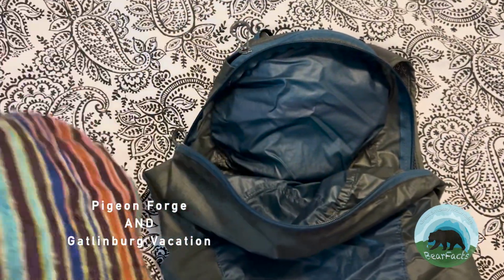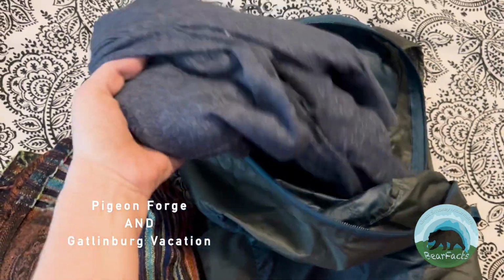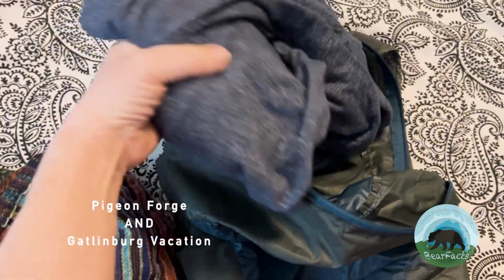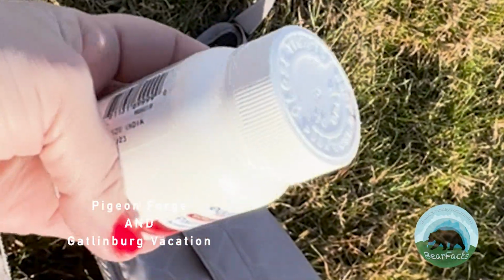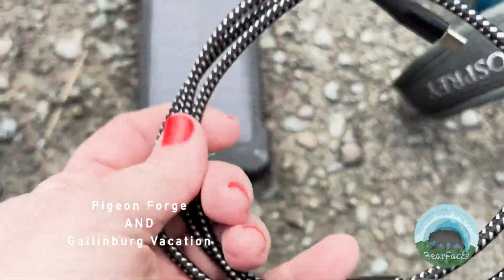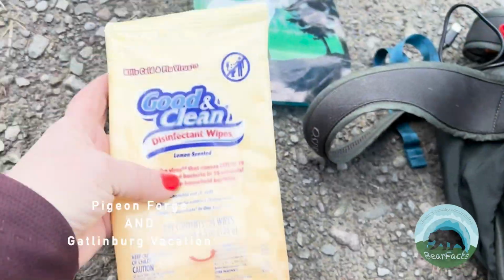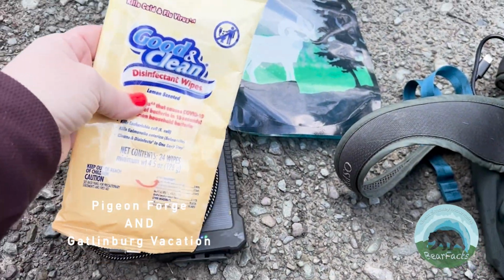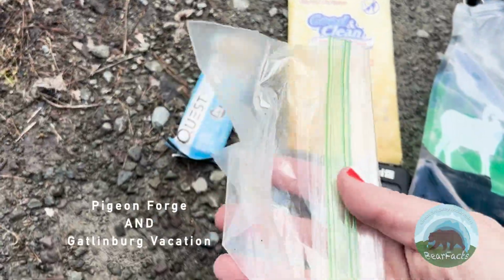Getting stuck on the ski lift on Anakeesta or the Sky Bridge as the temperature drops isn't a whole lot of fun. Here's some other things that I like to keep handy: Tylenol or aspirin, power cords and portable chargers, wet naps, and Ziploc bags. Those little bags are so useful. You just never know when you might need one, especially if you need to store a wet pair of socks after getting caught in the rain.